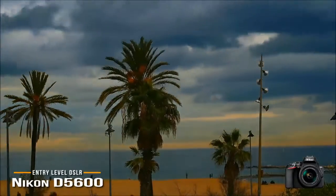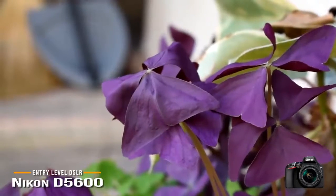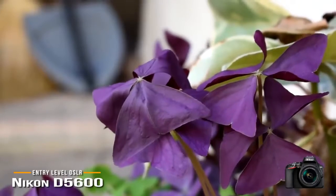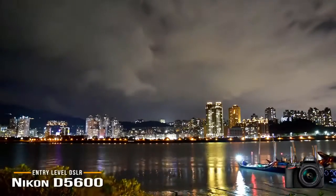The optical viewfinder will cover around 95% of the whole frame, which is pretty much an industry standard for this type of camera. For more important shots, you'll need to double check the actual display to ensure that you have no unwanted elements at the edges of the frame.